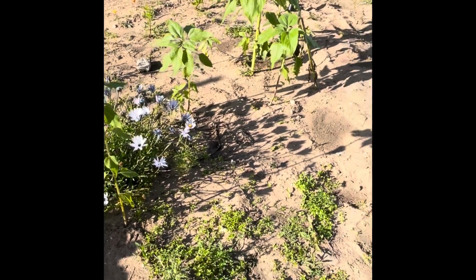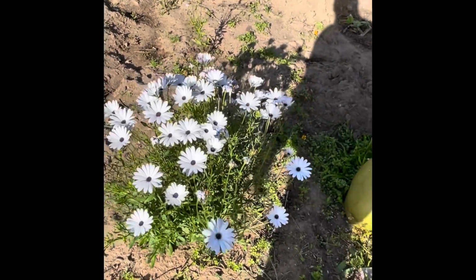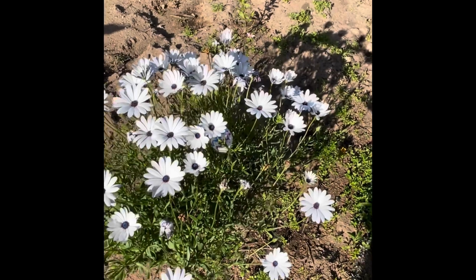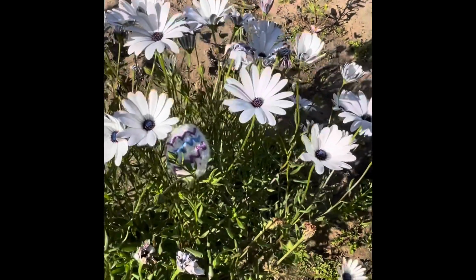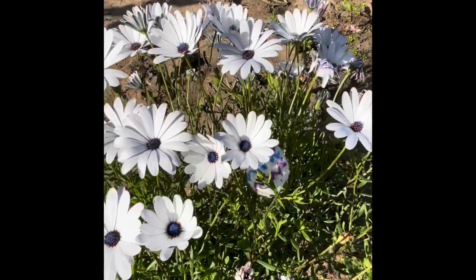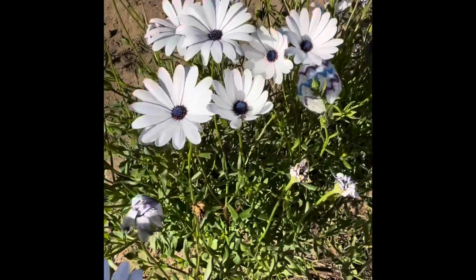And then we're going to look at our success story here. These are some of the flowers that we had out all winter long, and I was kind of afraid they were going to die, but look, we put them in the ground and we got some beautiful flowers here.